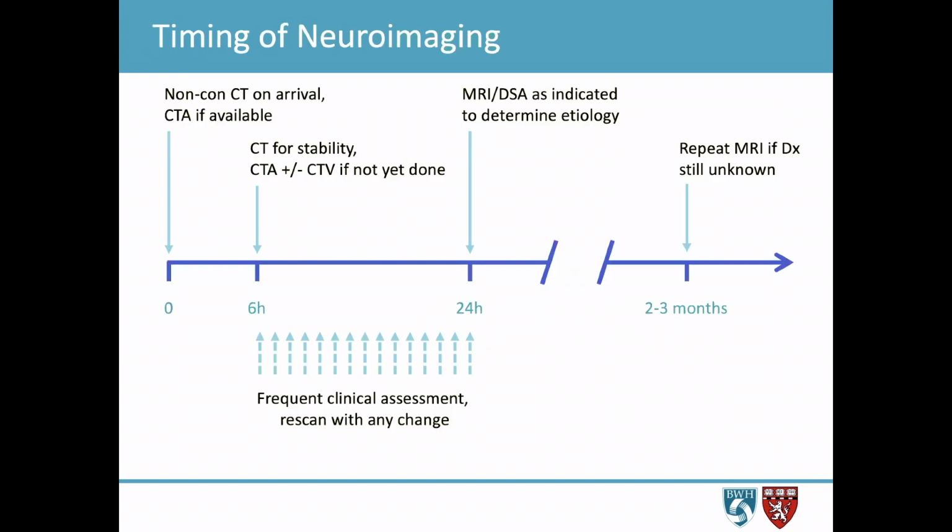So this just gives an overview of the timing and modalities of neuroimaging. For anyone where you're suspecting a sudden onset of focal neurologic deficit, where it could be a bleed, non-contrast CT on arrival is the key imaging. If available, a CTA can be done at this point. Once you establish the diagnosis of hemorrhage, a stability scan should be obtained about 6 hours later to make sure we're not having further expansion of hematoma.